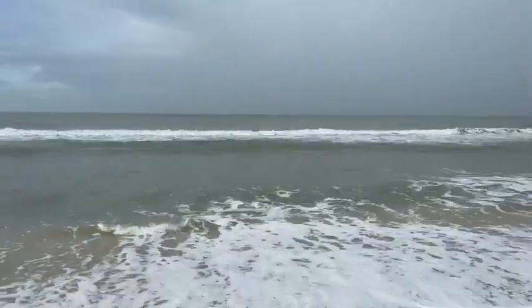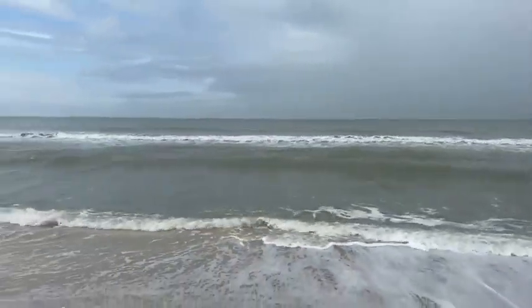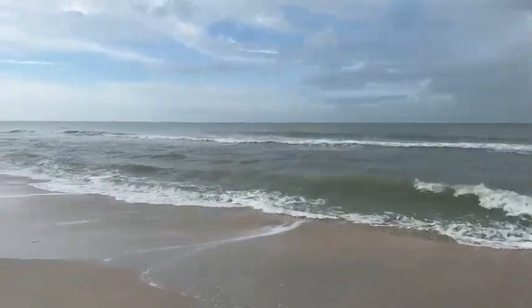Getting brighter finally out here. I actually can see the sun through the clouds.